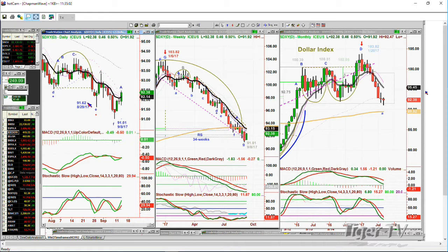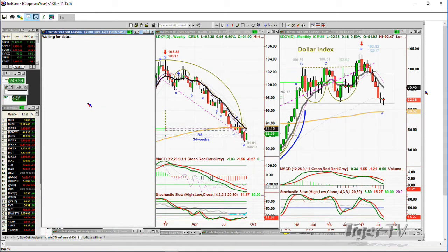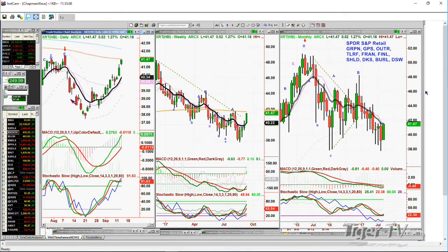So, Bob, XRT, which was a horrible index. This is a Spider S&P retail because it had Groupon, GPS Gap stores, Francesco Clothes, SHLD. This is Sears Holdings, etc. Burlington and DSW, I think that's shoes. And all of a sudden, it's got a fabulous move to the upside.